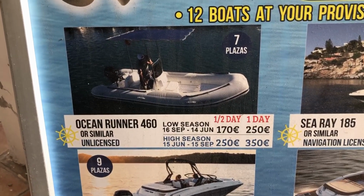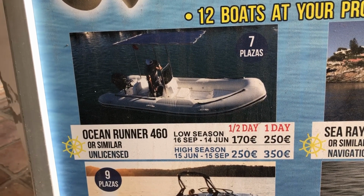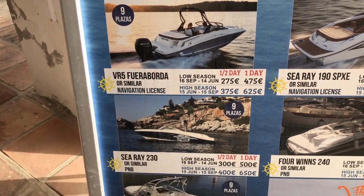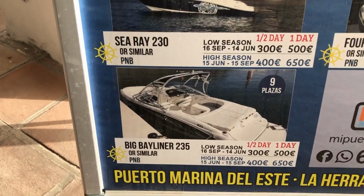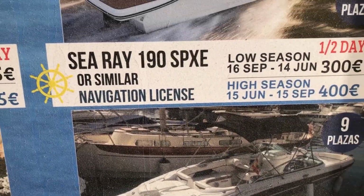These are the boats you can hire. That's the one I would get, the Rib. €250 a day. There's other ones. There's a big one. Look at that one you can hire. Oh, that one. That's huge.